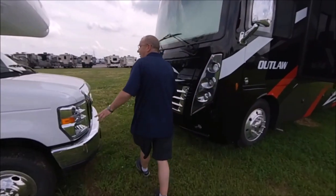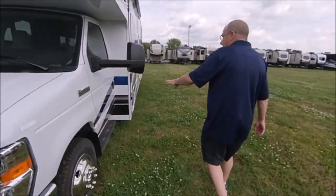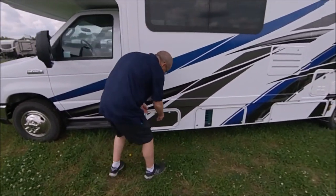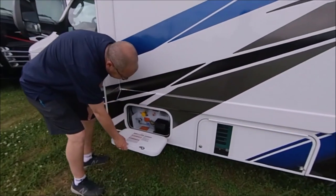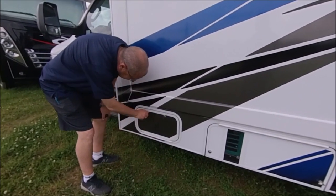Okay, so let's go on around. There you can see you have your windshield with your windshield wipers. Again, we have our side camera right here for when you turn down to this side. In this compartment right here, you have your LP, which you have 40 pounds of LP in there.